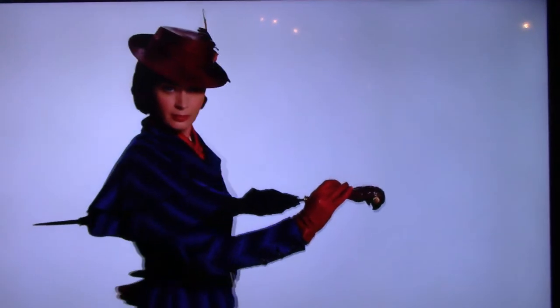She has this combination of magnificent palettes and original ideas. She's kind of like a Mary Poppins unto herself.